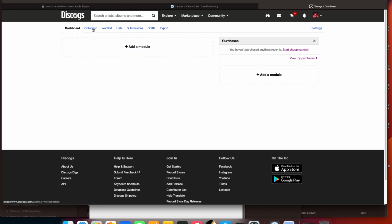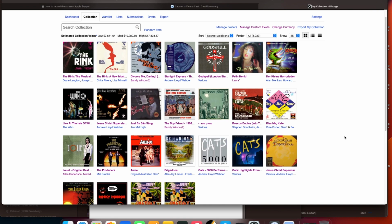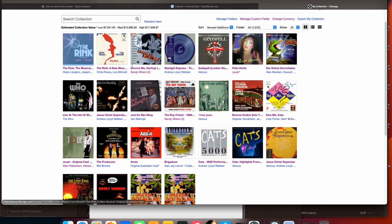So not only do I have my collection, very much like in cast albums, you'll see that I didn't know how to record a screen, so I Googled how to record my screen for you. So this is my collection. This is in the order that I put them in the collection. I kind of hit up the J sale over at MVD, which I'll mention a little bit later.